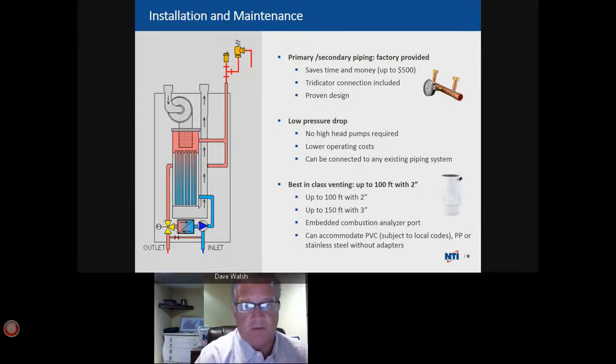Being a vertical fire tube, it's a very low pressure drop design, so no high head pumps are required. It tends to have lower operating cost and can be connected to virtually any system: high water content, multi-zones, and so forth. As far as venting is concerned, we can go up to 100 feet with 2-inch pipe and up to 150 feet with 3-inch pipe. On the combustion air and flue gas connections, we have a test port to fine tune or connect your analyzer. All models can accept PVC, depending on local codes, since some folks have outlawed that, polypropylene, or stainless steel without any special adapters. This one fitting will accept PVC, polypropylene, or stainless steel.